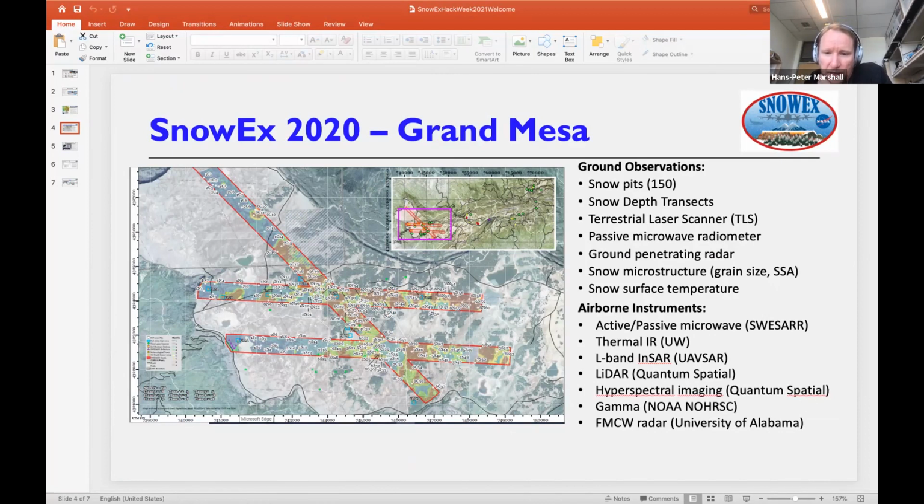So we flew 5 different aircraft with 7 different instruments, active and passive microwave with SWISAR. A lot of these, you're going to see tutorials on these. So there'll be a tutorial on SWISAR. There'll be a tutorial on using the thermal IR observations and one on the UAV SAR. The LiDAR is our largest scale calibration validation information, and then the hyperspectral imaging.